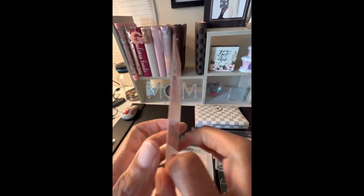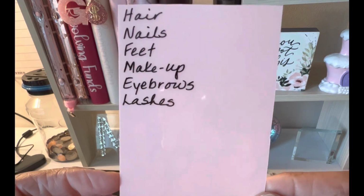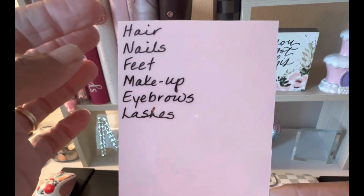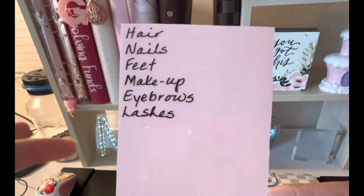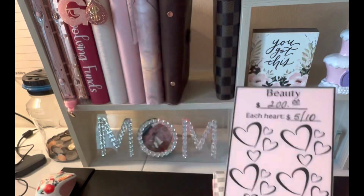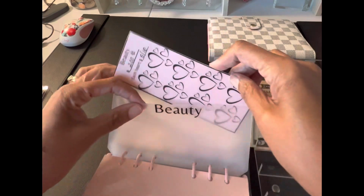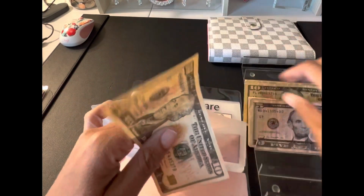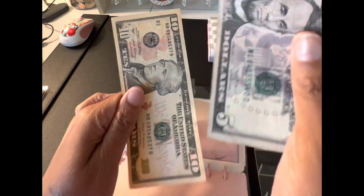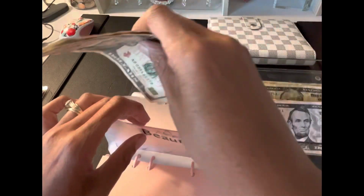So for beauty, I kind of wrote some clues on the back. This would include stuff like hair, a mani and a pedi, makeup, eyebrows, getting your lashes done, okay? So that's beauty. I'm going to fill in my trackers off camera because I don't want this to be too long, but I'm going to add 15 to this. One small heart I'll color in and one big one.